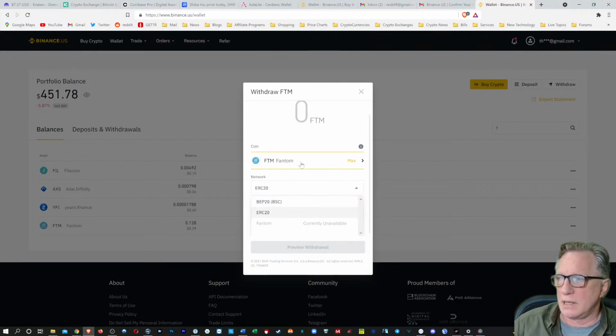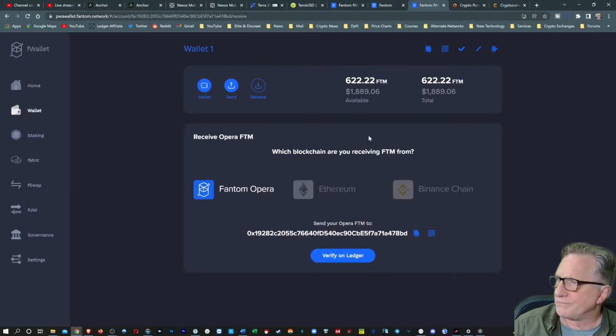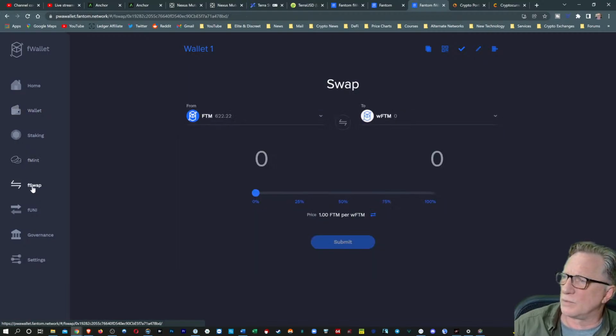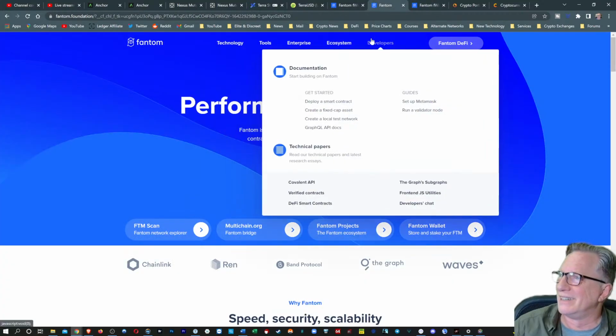Fantom is going to suffer from the problems with the Ethereum network: high fees, high transfer fees, high trading fees. I believe that Fantom has a conversion somewhere. It's not Fantom Swap though. I forget what it is, but they have it somewhere.